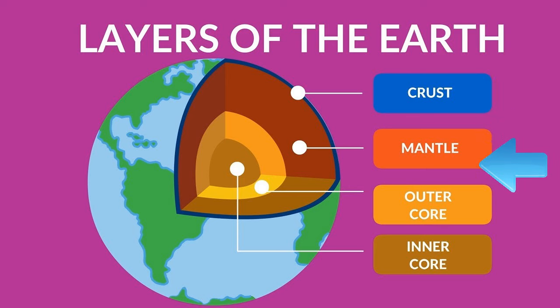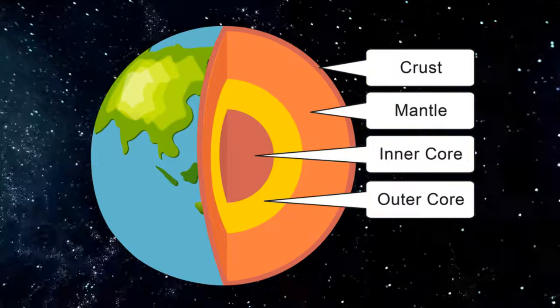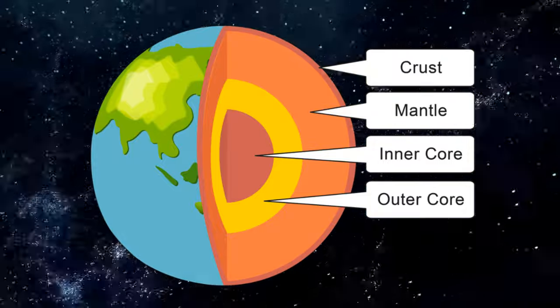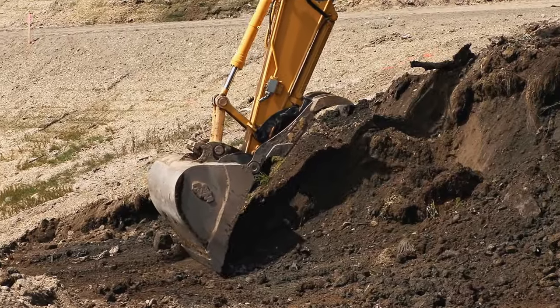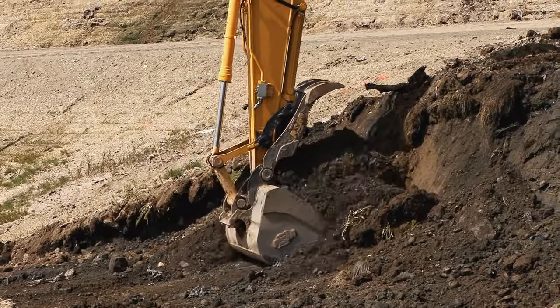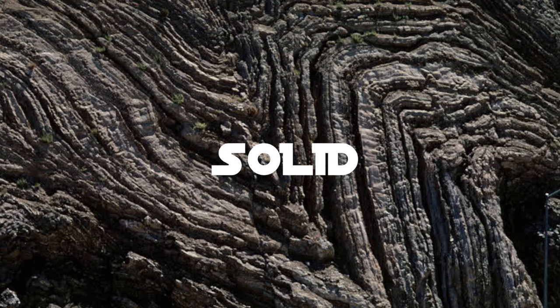Crust, mantle, outer core, inner core, the main layers, 1 through 4. The thickest layer, they call it the mantle, but it's too far to dig to even get a sample. But we hypothesize that it's made up of rock, some solid, some liquid, from the bottom to the top.